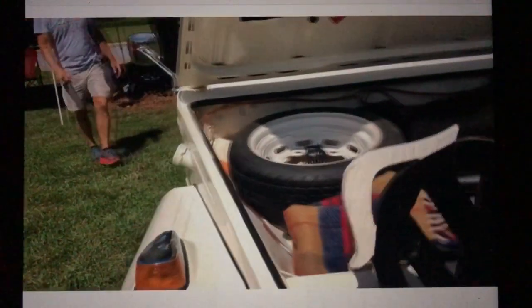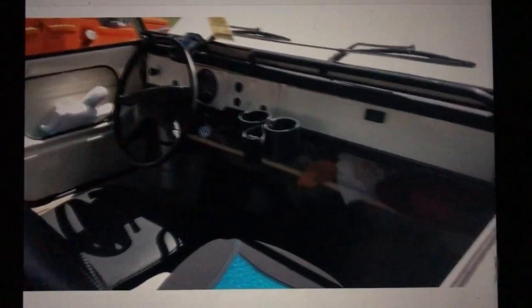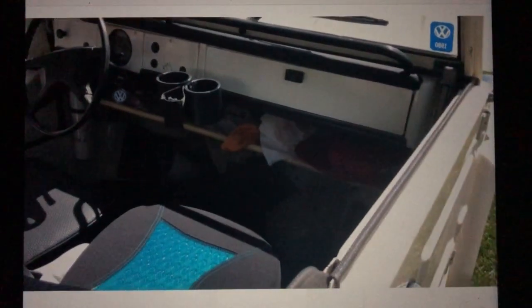Very, very nice. Let's come around and get a shot here. Beautifully done interior. It's got the little tray underneath the dash, and wood slats on the floorboards. Very, very cool. This is a 74.